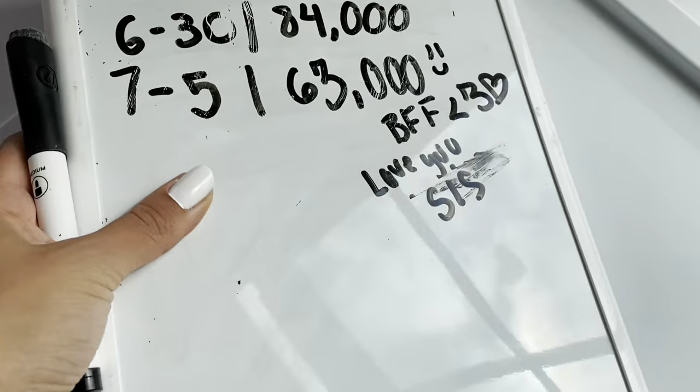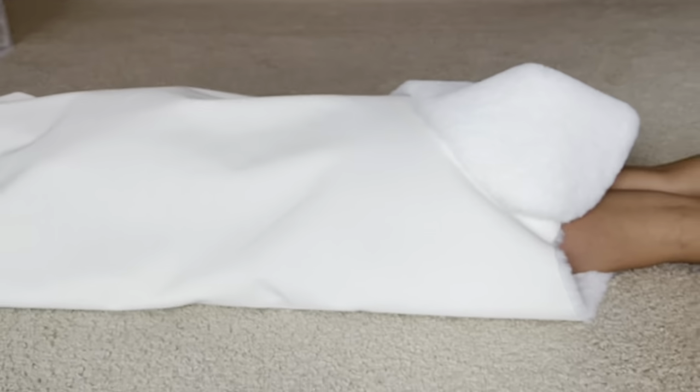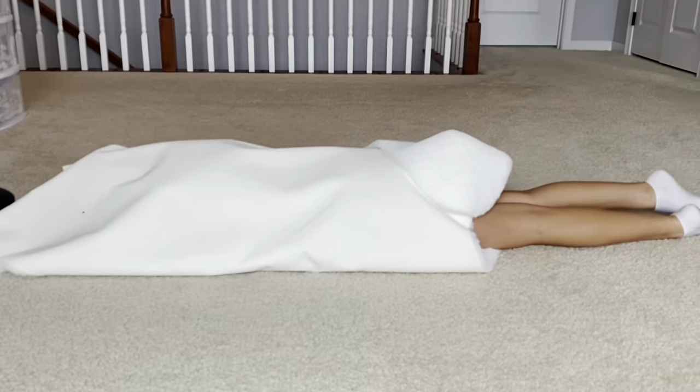So we're gonna erase all of this, and then we're going to write down some new video ideas that we have. And Kalli just made herself into a human burrito with my carpet. That's okay, cool. So now it is all clean.